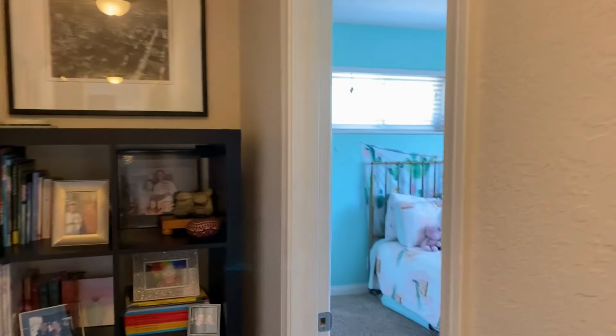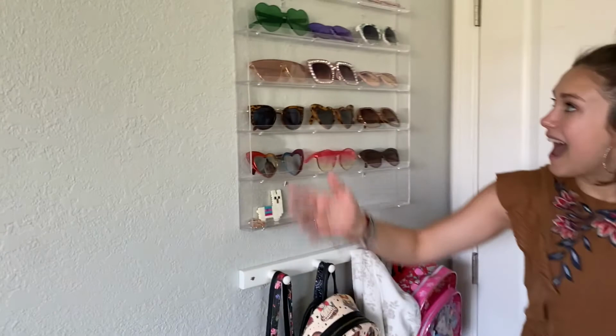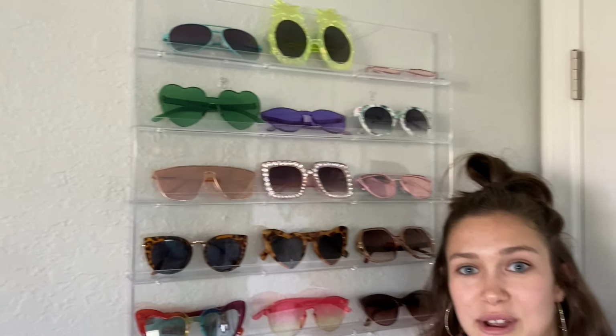Wow! As you can see, I have all of my sunglasses, which I'm obsessed with. I love sunglasses so much. They're like one of my favorite things ever. These are my favorite ones. All right, let's continue. Here's my desk.